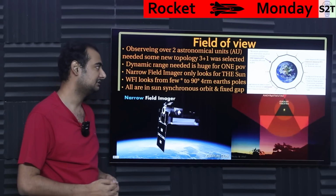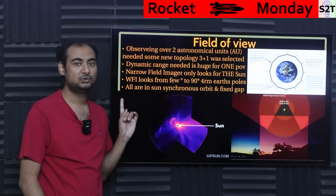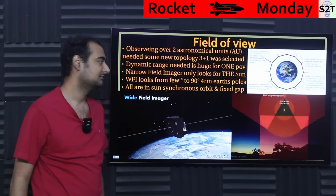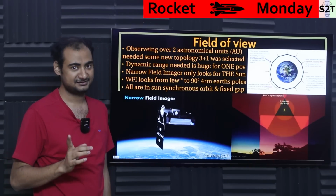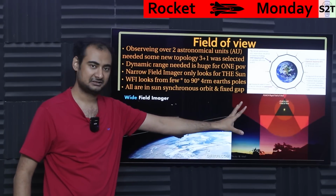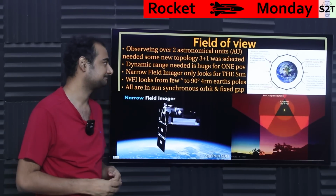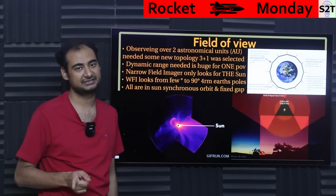The narrow field imager is basically looking at the sun. And then you have the WFI, the wide field imager, and this will look from a few degrees, like 3 to 4-ish degrees, to 90 degrees from Earth's point of view. And all of them are sun synchronous. But here's the deal: to achieve this sort of flower petal design, they must have equidistance between them. The geometry between them has to be kind of sort of precise. And each of these exposures is 8 minutes long. So field of view is the critical part.